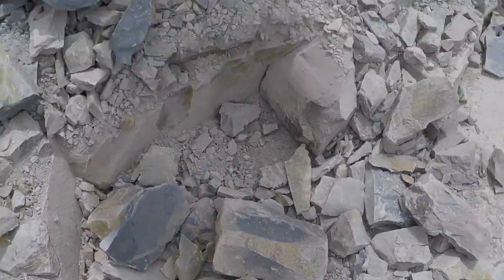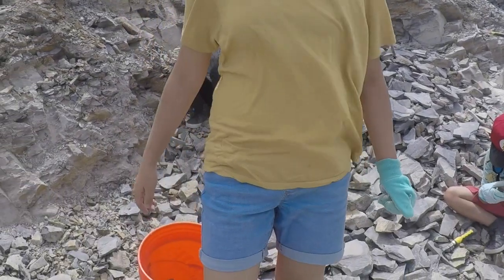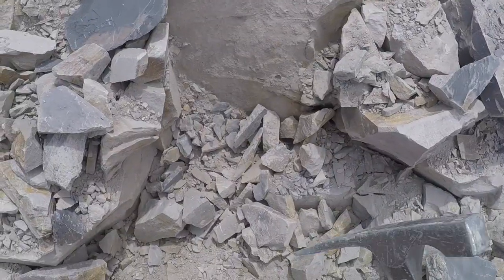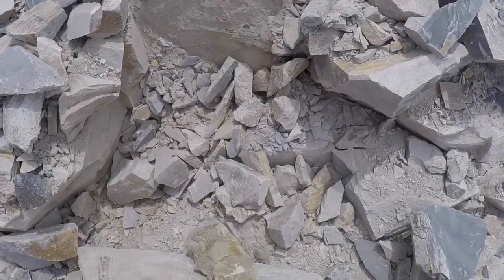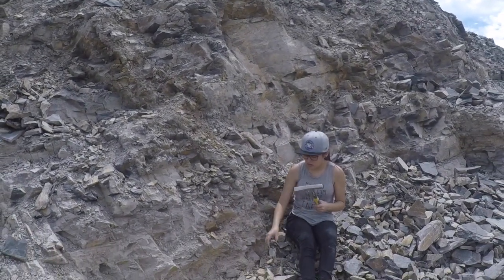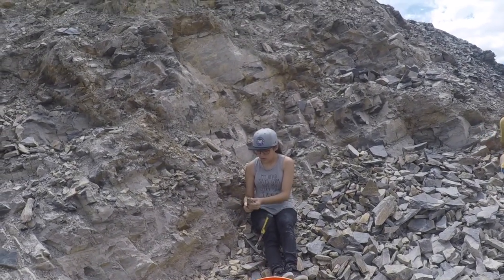This was sticking out, and so I broke it. I chipped it off, I tried doing it very, very carefully. CJ, this is like clay right here. That whole piece.